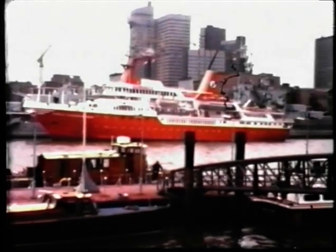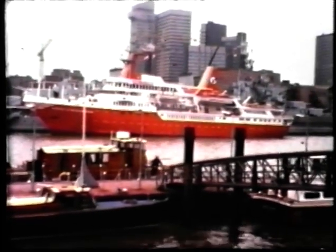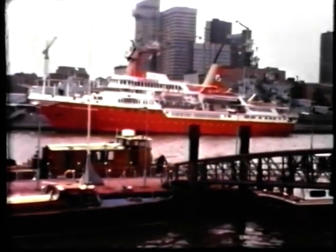Seen here in the Pool of London, World Discoverer was wrecked in 2001. She was 3,153 tons.